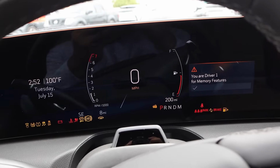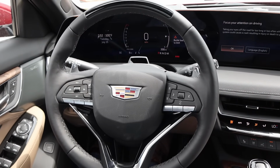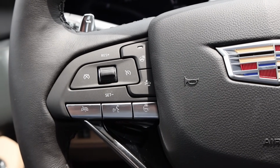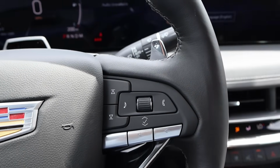Hear that V6 roar. Nice trim all around the steering wheel. You can see that little bar at the top. Super Cruise, baby. And here are those controls for the Super Cruise. You also have your voice command controls on that side. Volume controls for the center stack down the other side. And I like these little paddles in the back.